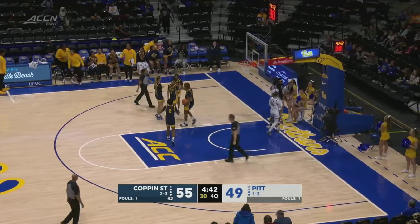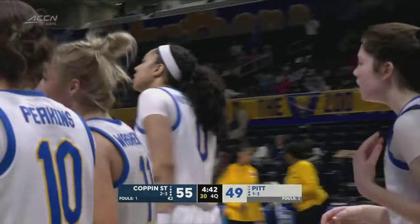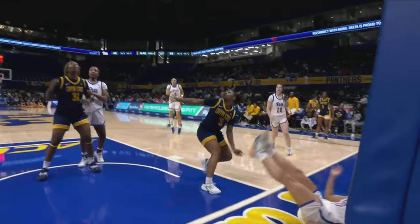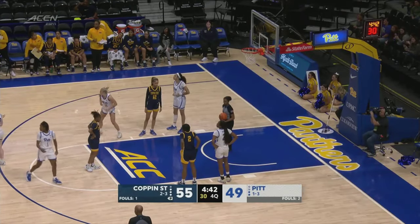And the block there goes on Washington. Strong contact down low. Yeah, that's a questionable call there. Marley Washington definitely was moving, but hard contact. Yeah, Greg kind of leaned in with the shoulder there on Washington, so I think that could have gone either way, but unfortunately going in Coppin State's favor.